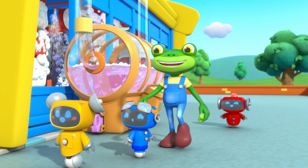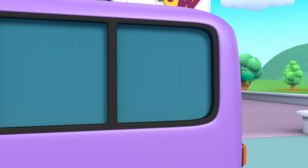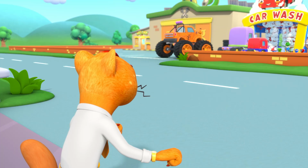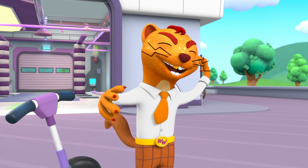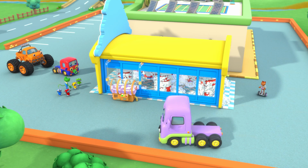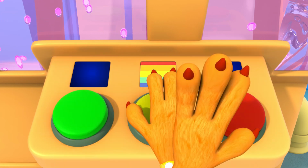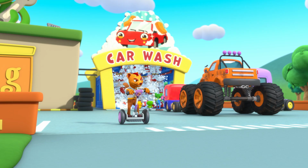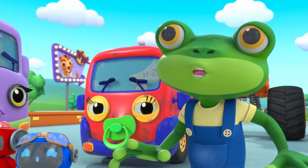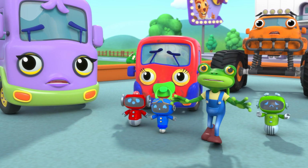Hello, everyone. Oh, there's a lot of vehicles waiting to use the car wash today. Oh, thanks, Bobby. Gecko has more customers than me. But if I break his car wash, everyone will have to use mine. Oh, baby truck, what can we get you today? Oh, spinning screwdrivers! What's happening to the car wash? We need to switch it off. Oh no! We've got a runaway car wash!